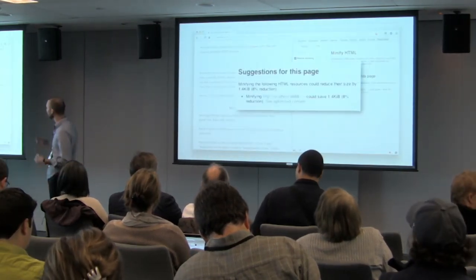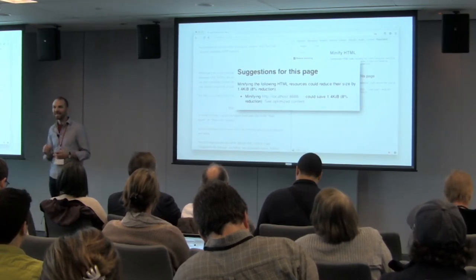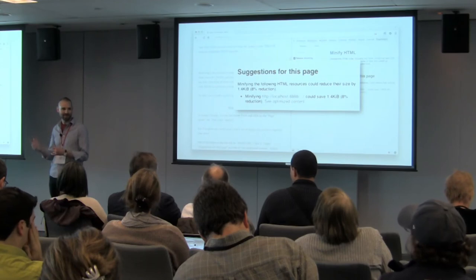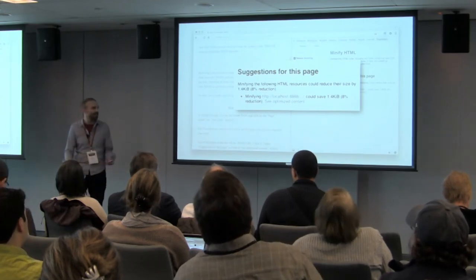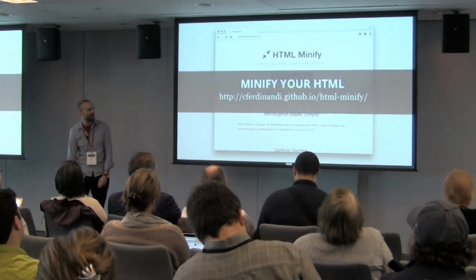Minifying your HTML has a little bit less of a result, only an 8% reduction. It would also be maddening to try and do this, right? To go through and manually minify all of your pages and templates. Fortunately, there's also a plugin for that. You can find it on GitHub.